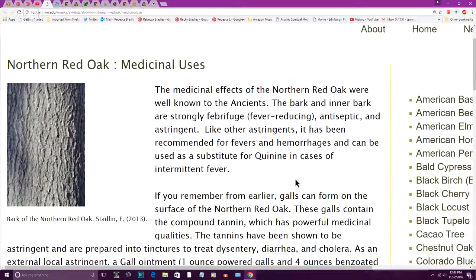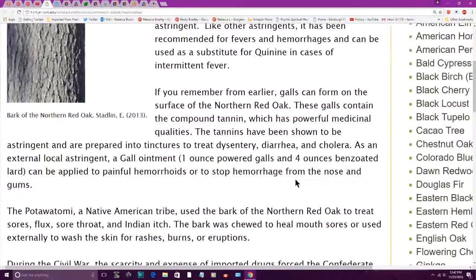If you remember from a different article, galls can form on the surface of them. They contain the compound tannin, which has powerful medicinal qualities, been shown to be astringent and are prepared in tinctures to treat dysentery, diarrhea, and cholera. As an external local astringent, a gall ointment, 1 ounce powdered galls and 4 ounces benzoated lard, can be applied to painful hemorrhoids to stop hemorrhage from the nose and gums. Wow.